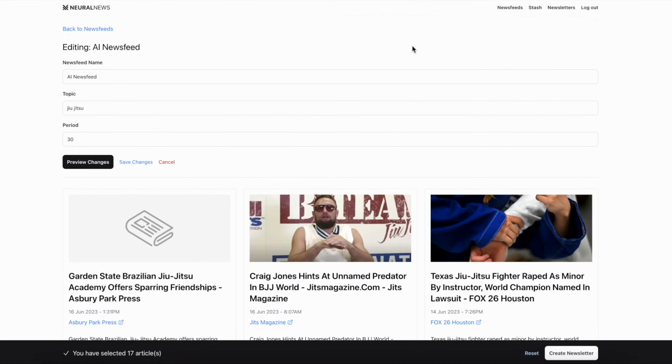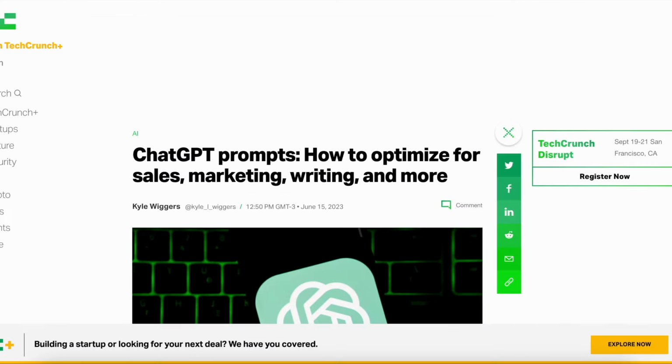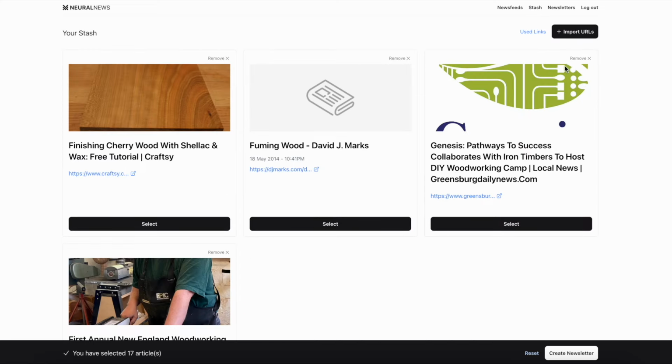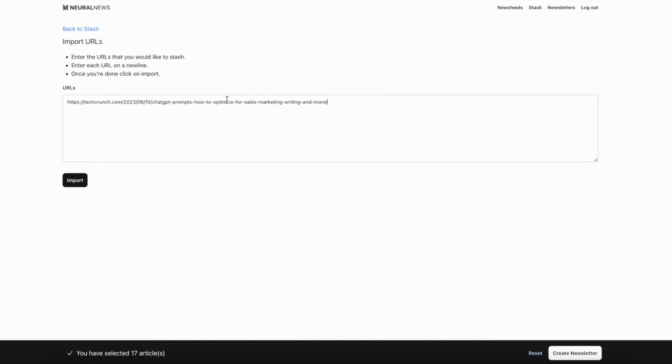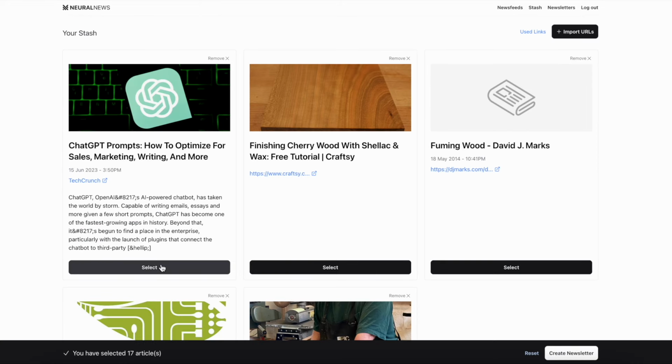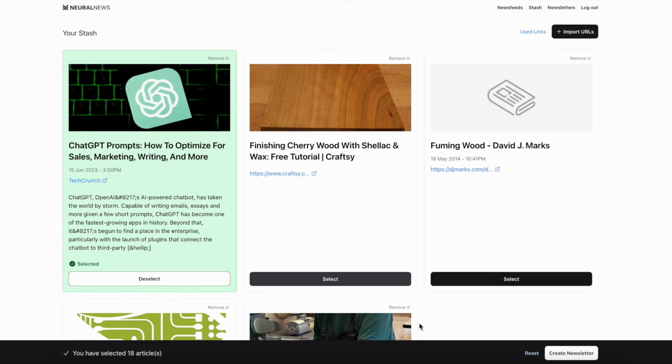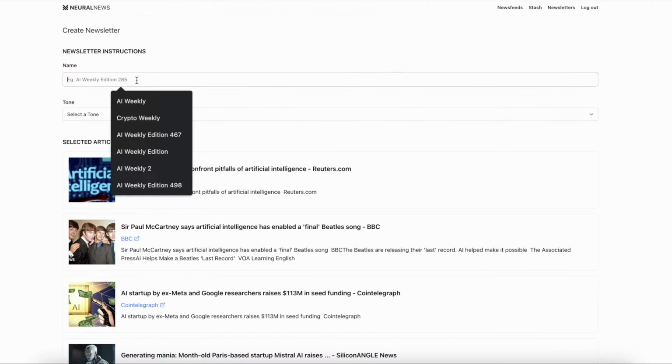And let's say we actually find news articles as we're browsing the web. What we can do is we can copy and paste those URLs. I got my TechCrunch article here. I'm going to go ahead, navigate to the stash. You can see all my articles are still selected, so we don't have to worry about going across different tabs in the app. It retains all the articles we've already selected. And you can see I've uploaded manually this ChatGPT prompt article from TechCrunch. If I want, I can click the source and it'll actually open up another tab. Voila. Let's go ahead. Let's create our newsletter.